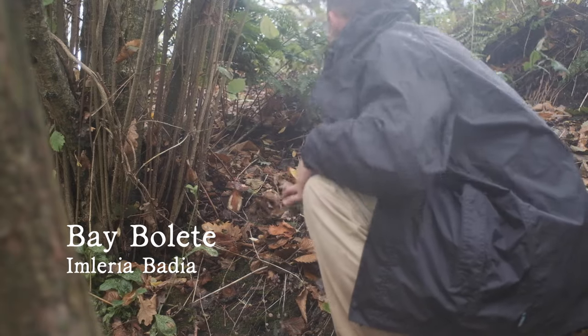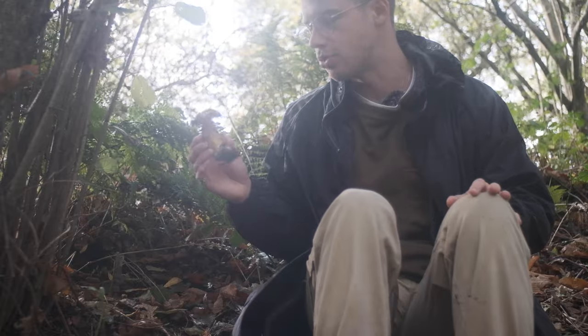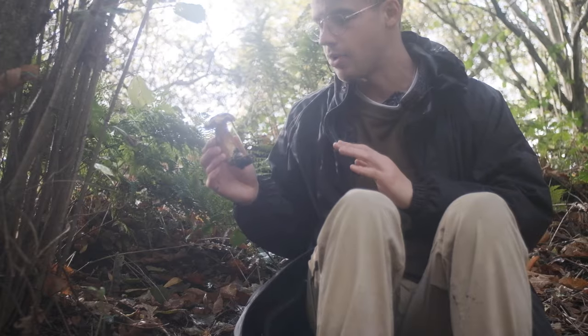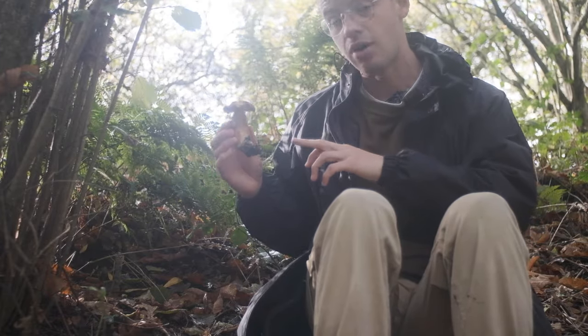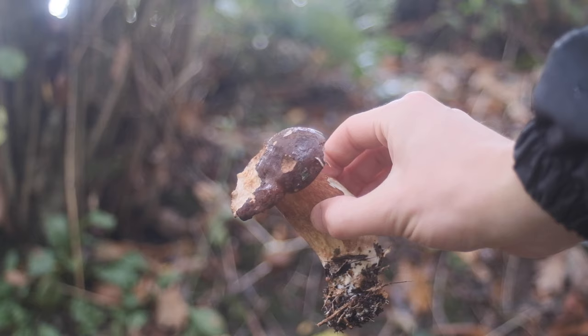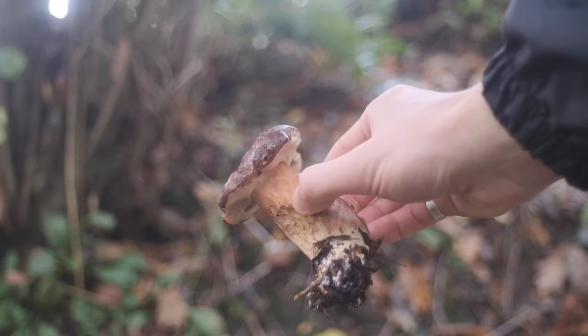So this little guy may have just saved my breakfast. So this little guy is in a group of mushrooms called the boletes. So we know that he's a bolete because he has a stem and a cap, and he's grown from the ground. And underneath the cap, instead of gills, we have this sponge-like network of pores.